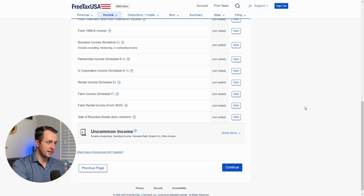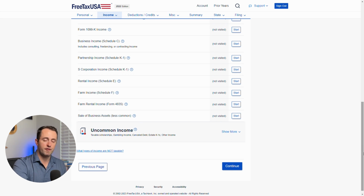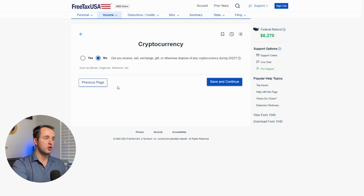So all these are pretty simple. It's going to be a similar format to how you filled in the W-2. You can either upload the PDF or manually input it. You do not have the option to import it from another website. Everything is going to be on you to make sure that it is filled out correctly. So saying no other sources of income here, we're going to continue. Cryptocurrency, you do have the option to do cryptocurrency filing with them. In this situation, we're going to say no, we didn't have any.